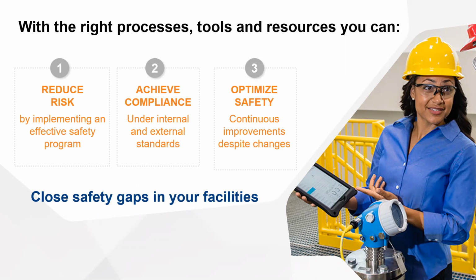How do you achieve compliance, right? Internal and external standards. So you've got your internal standards, and then we talked about all those external standards and the fact that they're evolving all the time, right? Using a comprehensive safety plan is going to give you the framework, right, to achieve compliance based on those internal and external standards, and allow you to define those tools and processes that you have to achieve that compliance and keep it.